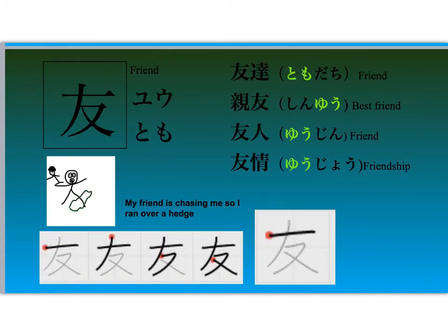The kanji for tomodachi is a really easy one for the most part. You will remember that we learned the kanji for right and left. This was right here, so migi. This is similar, has that same radical on the left-hand side there. So this is read tomodachi in the kunyomi, but in the onyomi it's yu as a long vowel u. So you find it in tomodachi. Shinyu, which means best friend. Yujin, which is another word for friend, but not as common as tomodachi. And then you have yujo, friendship.